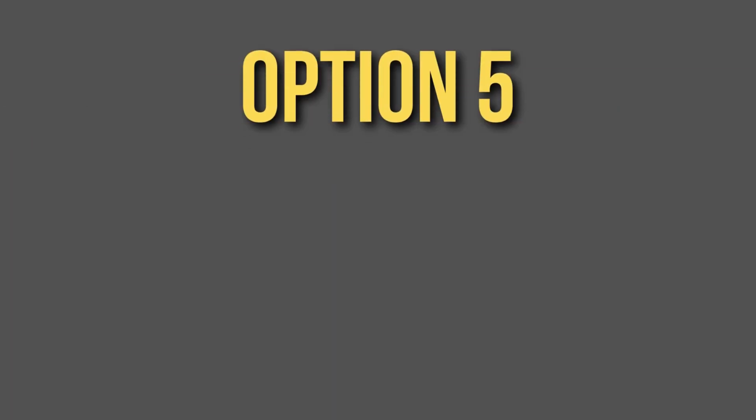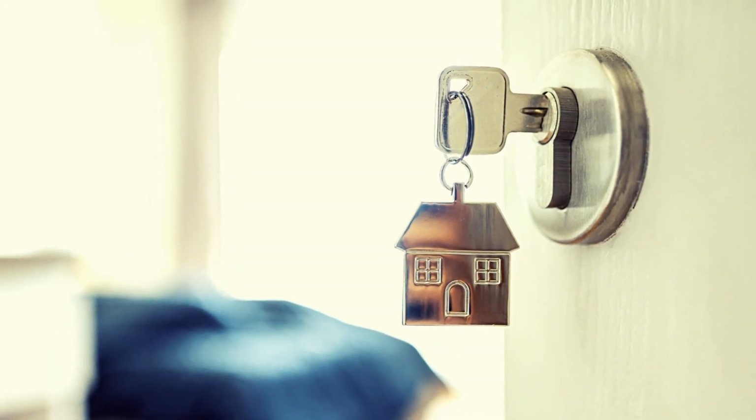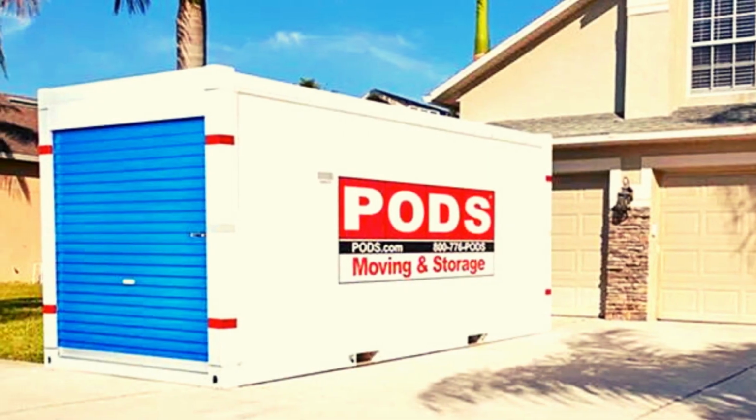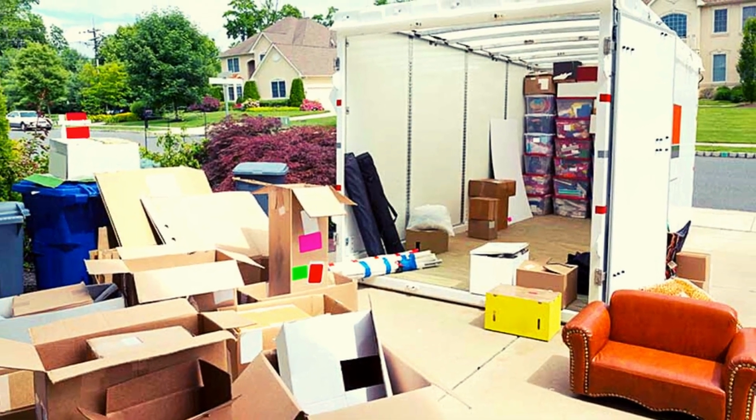Option 5, rent before you buy. If you're unsure of where you want to live, you could always sell your house and then find a rental for 6 months or a year. Of course, you would need to place most of your belongings in storage of some type. You may want to check out the pod services. They'll deliver a pod in your driveway, and then you can fill it up and they'll store it for you, and then bring in multiple pods and they'll store it for you as long as you want. This would give you maximum flexibility, but may be undesirable if home prices are going up.